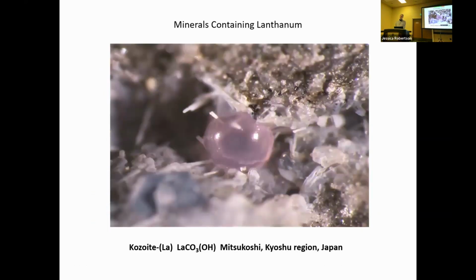This is a beauty. This is Kozoite-La, and this comes from Japan. There are 2 Kozoites from Japan. There's a Kozoite-La and a Kozoite-Nd. They're both pink. Both of them are spherical in shape. The Kozoite-Nd is more spherical, but they're platy inside. So once they're broken, you can see that they're plates.